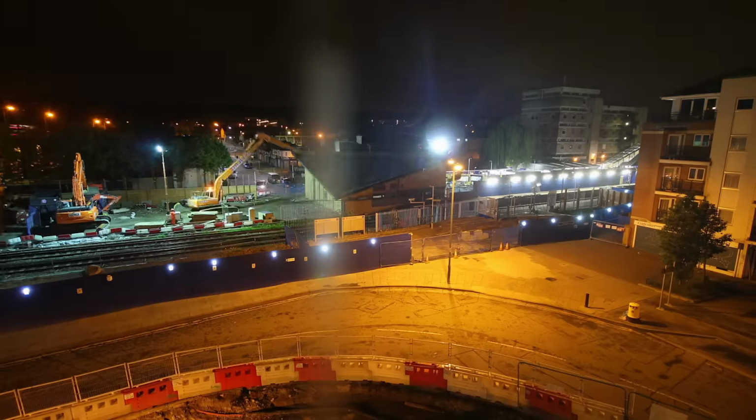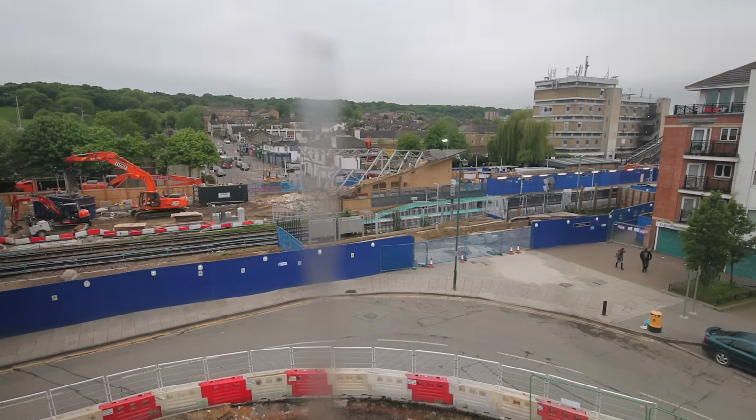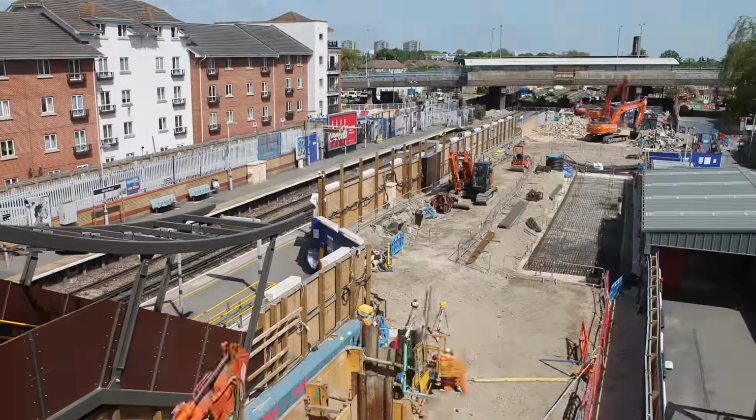Once we'd completed the interim station, we were able to demolish the old station building, clearing the way for all the piling and groundworks that we're doing to support the new station building going above it.